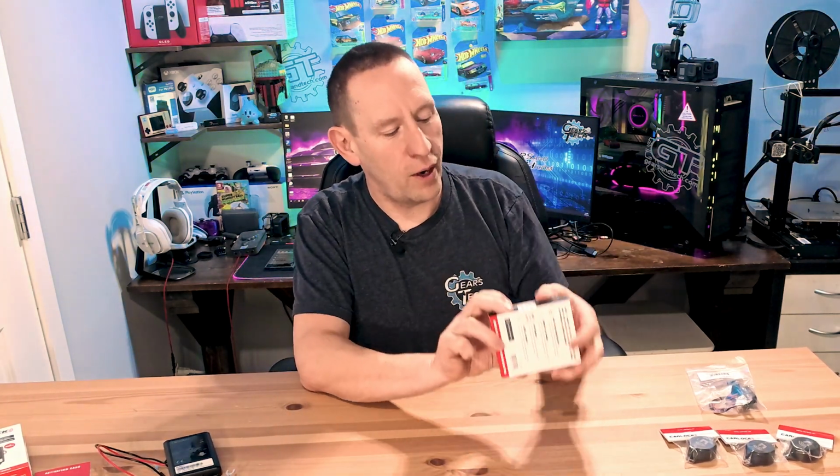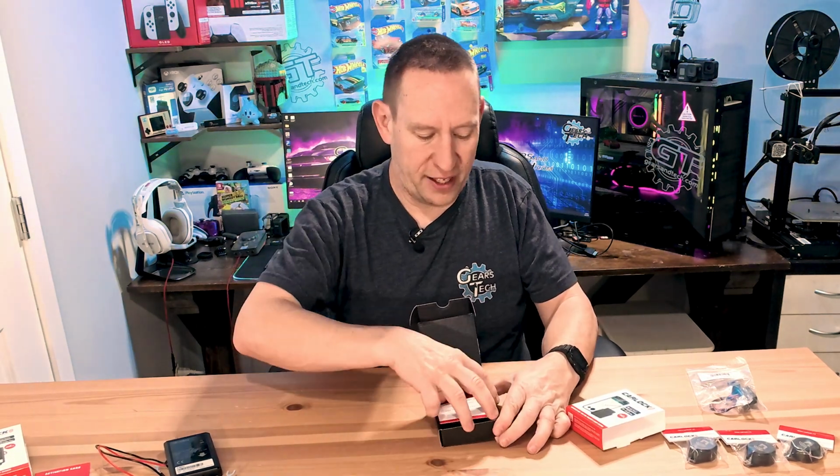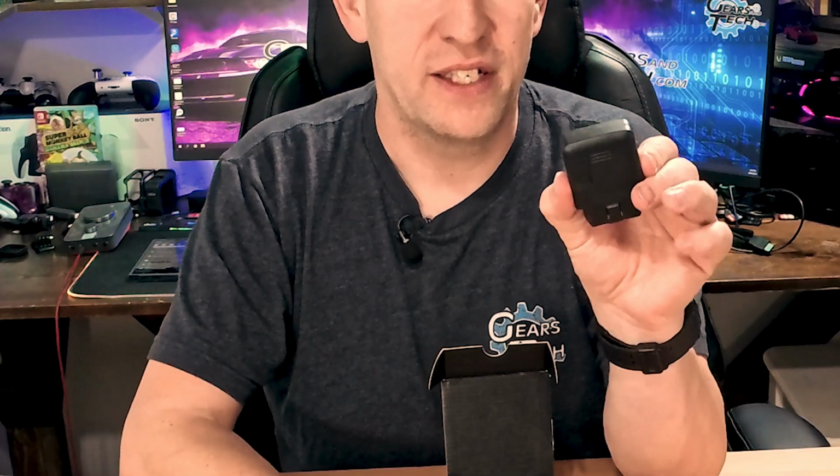Now let's look at what this guy has and what the big difference between the two is. So we'll do a quick unboxing of this guy, and you're not going to expect to see anything too fancy. This one also has the activation card to activate the device, and it's got the device itself.